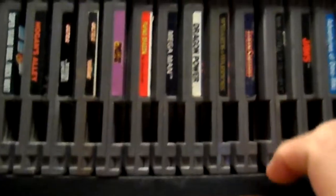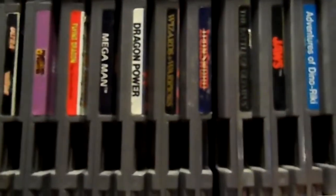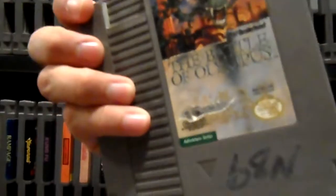Wizards and Warriors, Iron Sword. I never played Wizards and Warriors 3. I don't know if it's any good or not. But I would like it. But again, it's like super expensive. The Battle of Olympus. This is a really good game. I love it. It reminds me of a type of Zelda game.